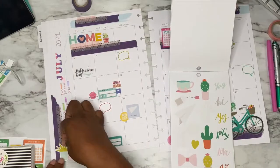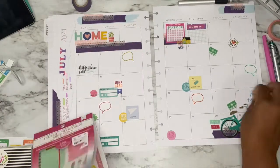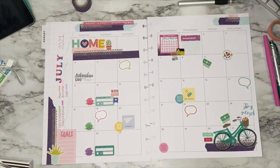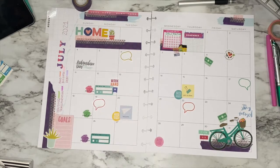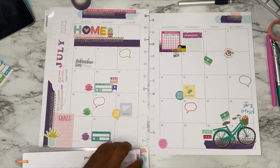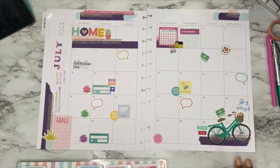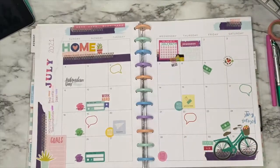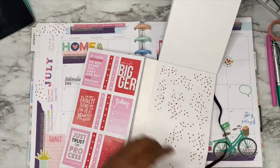Now I'm just adding a few little stickers, finding some things to make this page a little more decorative, identify my goals, and just know that I want to stay focused during this time. So I am looking back to make sure that I haven't missed anything, and I think I like it. It's decorative as well as functional, and I am ready for the month.